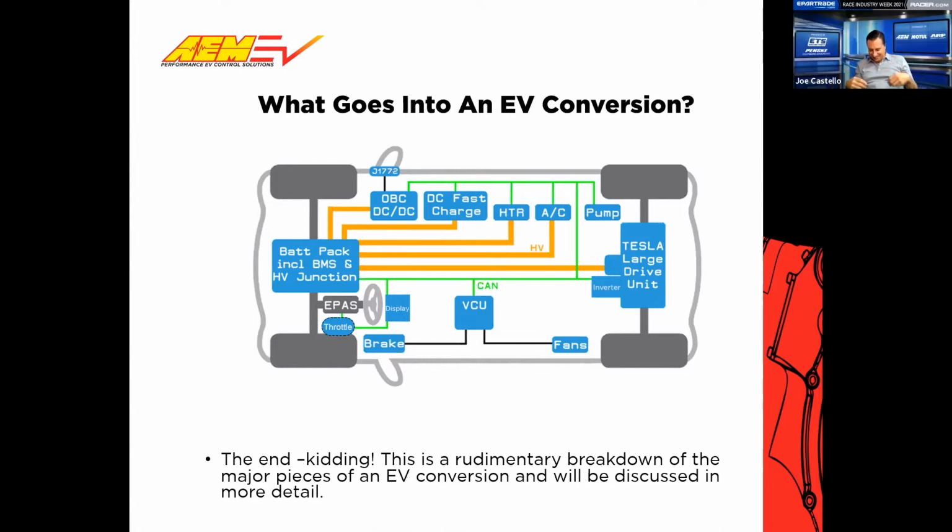This is a very basic unit. It shows a more standard layout of what you'll see in a car that's been converted. Typically, we'll see battery packs up in the front where the engine used to be. We'll also see them along the tunnel where a driveline used to be in a direct drive application. There are onboard chargers and DC to DC converters. You've got your control units and your electronic components that are going to replace all of the hydraulic and driven components in your internal combustion engine. And we'll get to all that right now.